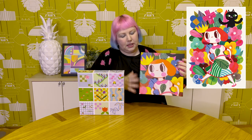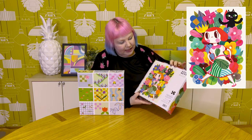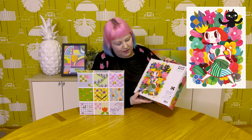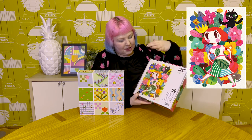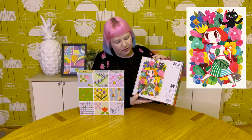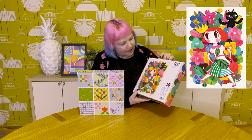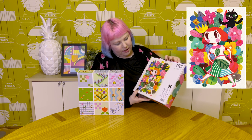And just like this one, the image on the front and the sides is just part of the image. So the full image is on the back. And this one basically features this cute girl in a cute little dress, marching along, holding a giant flower through this beautiful foliage and flowers. I guess this burst of colorful spring flowers. And I love this cheeky little black cat up here, and it also looks like there's maybe a butterfly up there. And yeah, it's really cute.